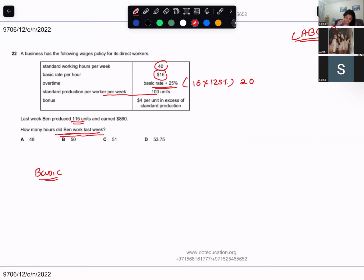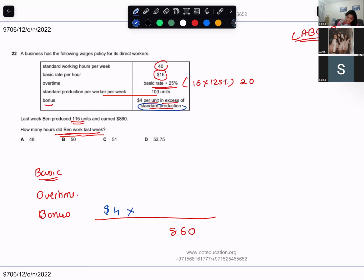Standard production per week is 100, and the bonus is 4 per unit in excess of standard production. So he's going to get basic, overtime and bonus, and all this totaled 860. What is the bonus? $4 per unit in excess of standard production. So 15 into 4, so bonus is 60.